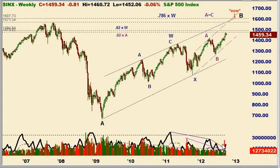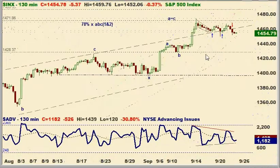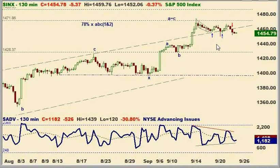volume and momentum. The black line here is the ADX. Obviously, these red and green lines are volume. We have a little bit of a spike up in volume. That is not inconsistent with the C wave in a B wave pattern. So we'll see. That's one scenario to watch out for if we, again, blast through the 1500 area in the S&P. Now back to the shorter term pattern.